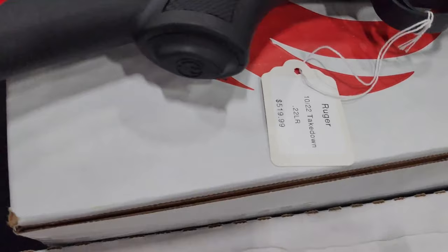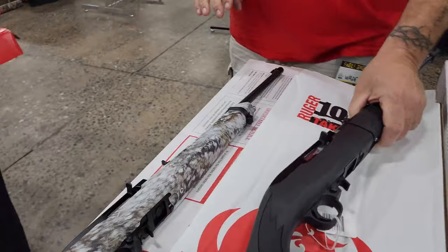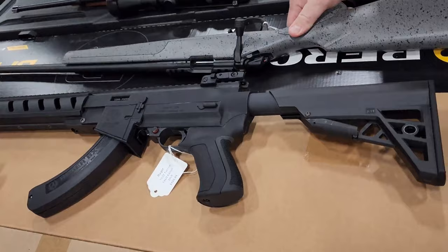These are .22 caliber, yeah. 10/22 Takedown, so that'll come apart, the whole thing. Yeah. Gotcha. Dependable. This is also the same. This is also a .22, isn't it? Yep, these are 10/22s. That's nice. This is a .17 HMR, just a little bit bigger.